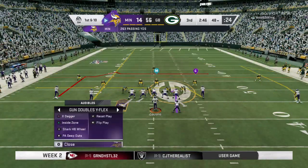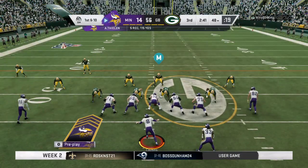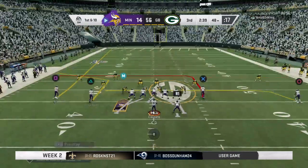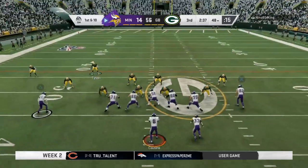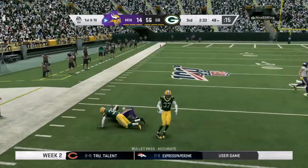Partner, this is one of the best routes anyone can have in their offensive playbook. Tough to defend because you think it's a go route, and then he breaks it back on the comeback. But there's one other thing you need as well. A well-thrown ball. Exactly right. Got the guy who has some precision in throwing the football because of the timing of the route.